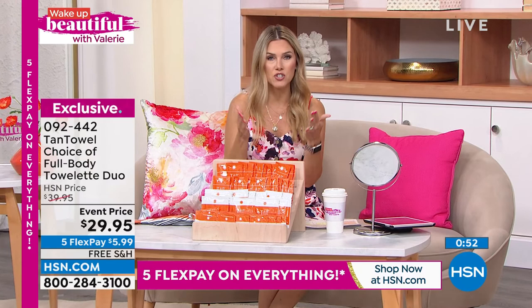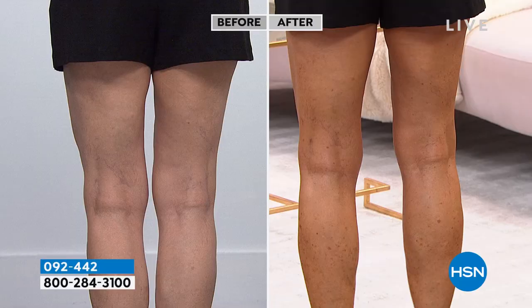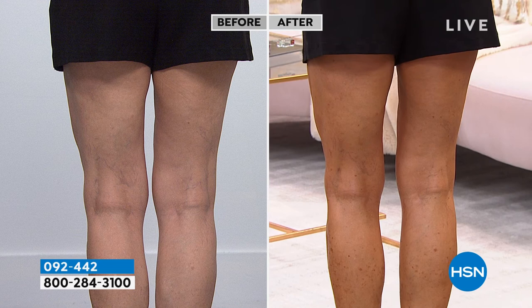I typically do classic in the winter months, and then I like to go plus or maybe even dark for the summer months to really intensify that glow, that bronze finish. And look at this. This is what I love. Where are those imperfections in her legs? She's not wearing stockings, you guys.